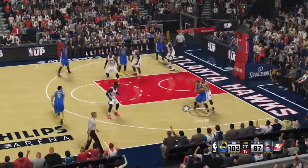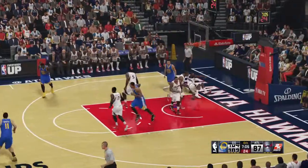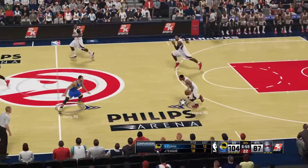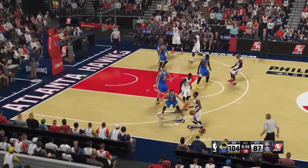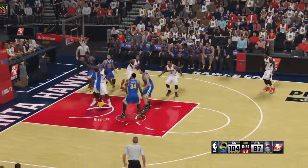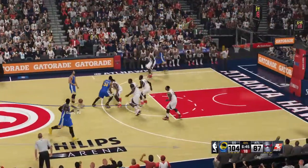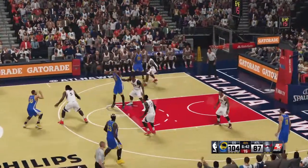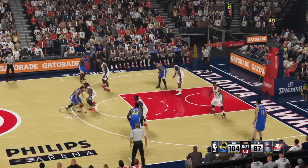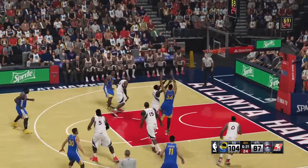Thompson outside. Curry against Teague, and he gets it to go. 26 points for Steph Curry. Well, he's so good at recognizing where the openings are and getting the ball to the rim. Here's Teague into Al Horford. Green with the rebound. Green's got 5 rebounds tonight. Curry kicks to Livingston. Outside, Curry. Beyond the arc. Rebound Atlanta.